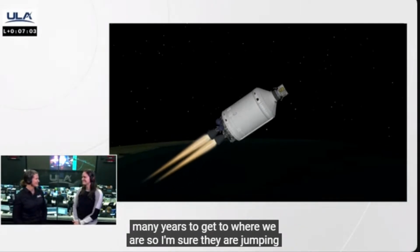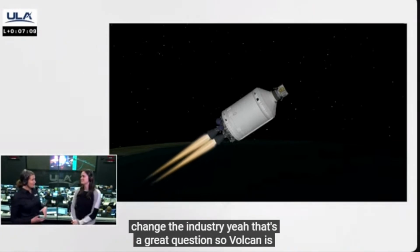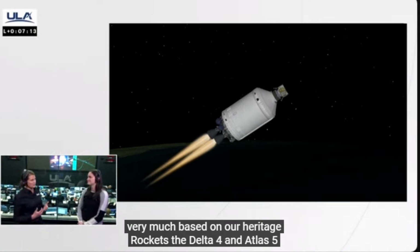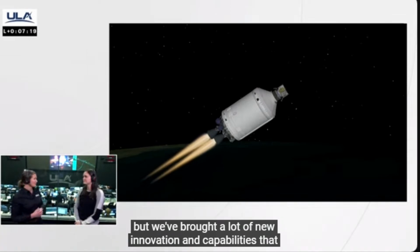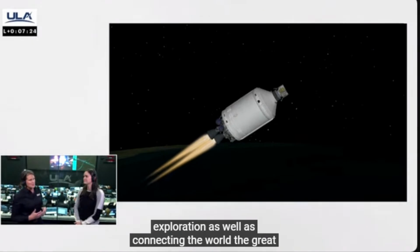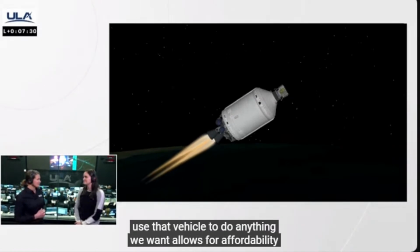It's been amazing. How is the Vulcan rocket going to change the industry? Yeah, that's a great question. So Vulcan is very much based on our heritage rockets, the Delta IV and Atlas V vehicles, but we've brought in a lot of new innovation and capabilities that are going to allow us to even better support our warfighters, exploration, as well as connecting the world. And the great thing about Vulcan is it's highly versatile, meaning we can use that vehicle to do anything we want, and it allows for affordability for anybody who needs access to space.